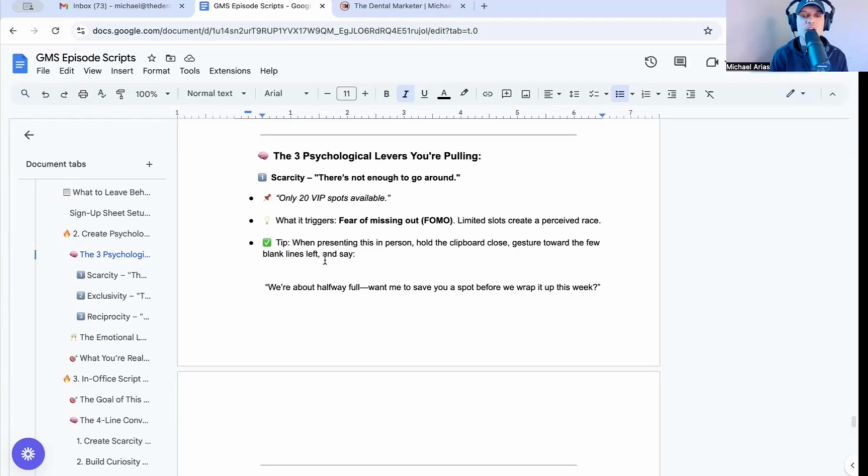And a tip here is when presenting this in person, hold the clipboard close, gesture toward the few blank lines left and say, hey, we're about halfway full. Want me to save you a spot before we wrap it up this week? So let's say you drop it off on Monday the 1st, and you go back the following week, that means you only have a week left. And you see not all 20 people signed up, but about 10 people signed up. Beautiful, awesome. But mention that, hey, wow, we're about halfway full. Do you want me to save you a spot before we wrap it up this week?